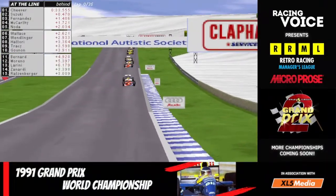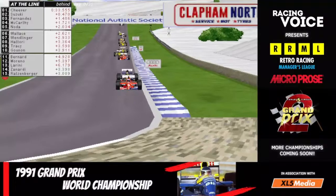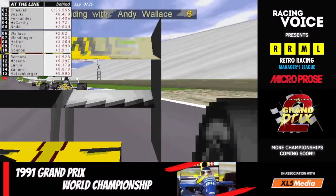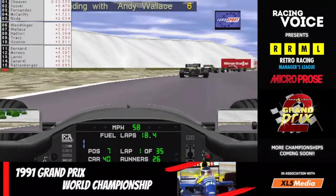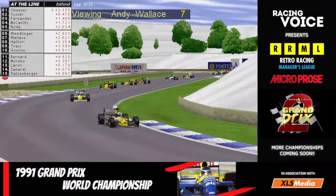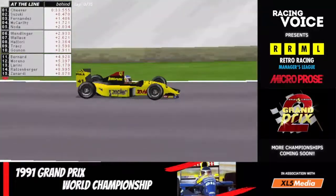But look at this, Suzuki is already all over Eddie Cheever like a bad habit as they run to the hairpin for the first time. And that's Andy Wallace diving in on Carl Wendlinger. His teammate, Wendlinger gets the move on Wallace, I should say. So the Jordans look like they've swapped positions as they work their way through.